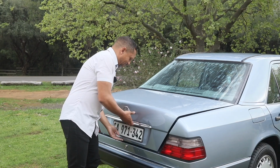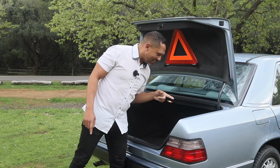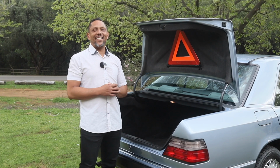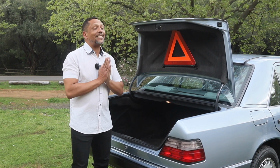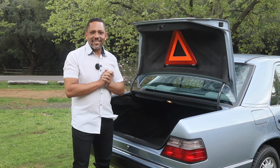Of course, a gigantic boot came standard back in those days, but what didn't come standard was a 10-disc CD shuttle in the back as well. This one over here is added to our collection, and it is absolutely mint with exceptionally low mileage. Let's take a look inside.